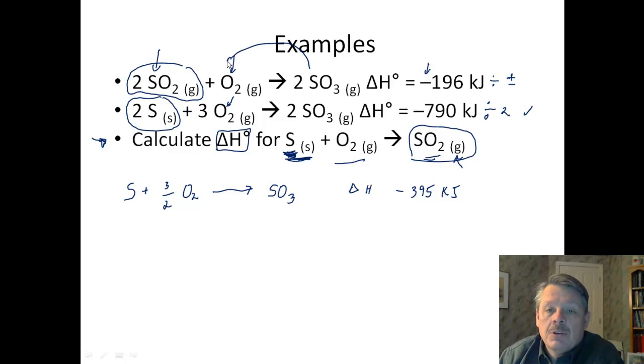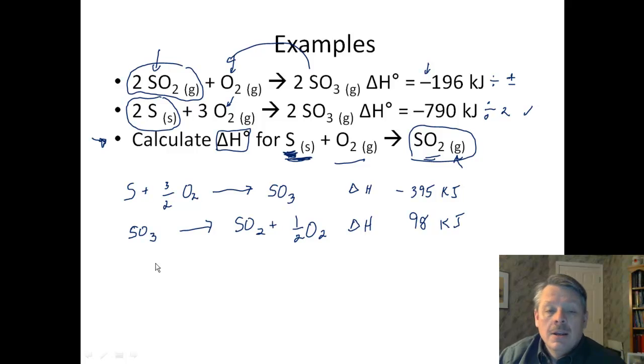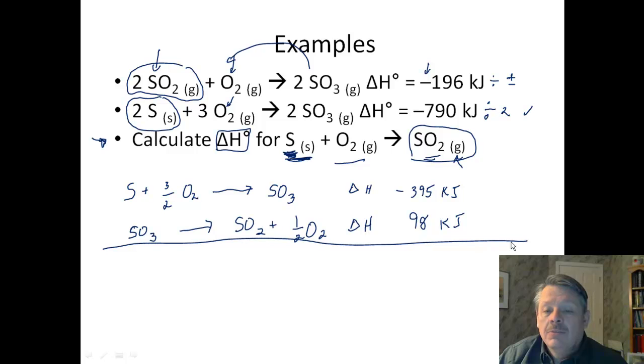So I'm going to take this reaction and turn it around, and when I do that, I also have to divide by 2. So I'm going to get SO3 over here, and then it's going to produce SO2 and only half an O2. So what I did was I flipped the reaction, and I divided by 2. Now my delta H for this reaction, instead of negative 96, I have to make it positive, and I have to divide it by 2. When I divide it by 2, that's 98 kilojoules.